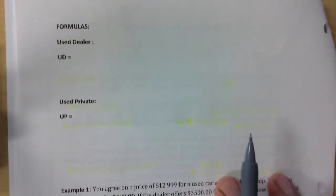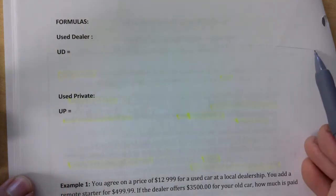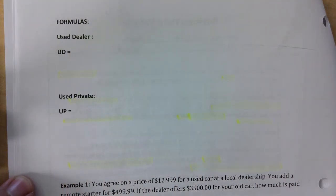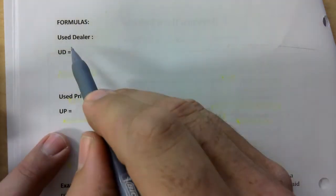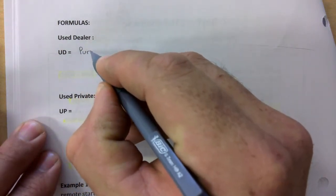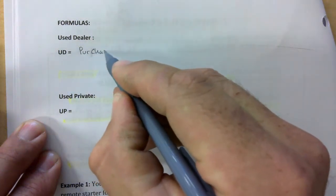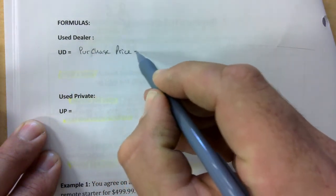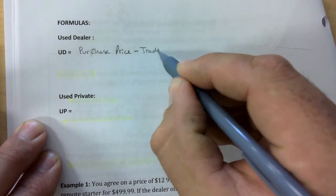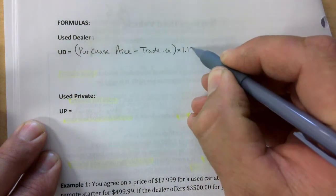So formulas. I'm going to give you two, and they're pretty long, guys. Okay. They actually span the whole page. So you gotta write small. Okay. If you're getting it from a dealer, it looks like this. Purchase price minus trade-in. You multiply that by 1.12.